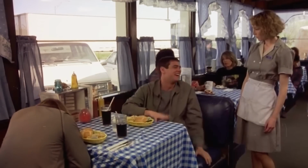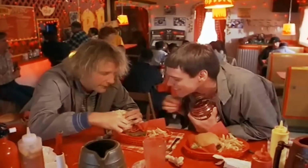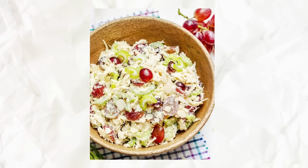In a world where quick meals often reign supreme, few dishes marry efficiency with broad appeal as effortlessly. 10-minute chicken salad offers a swift solution for lunch or dinner, delivering hearty flavor without prolonged preparation.